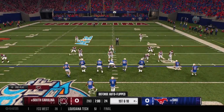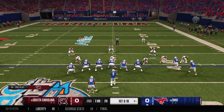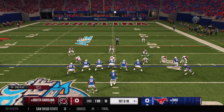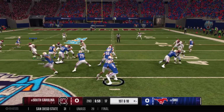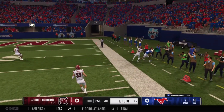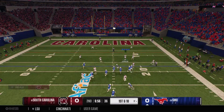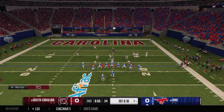First down to start the drive after the break. Fast motion from the offense. Coming out on first down with the play fake. Got his man. Finally run out of bounds, but he has this offense rolling with a first down.